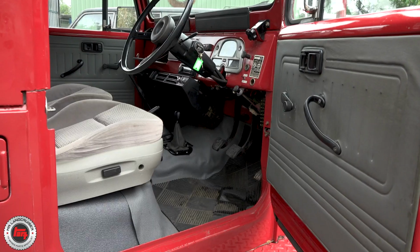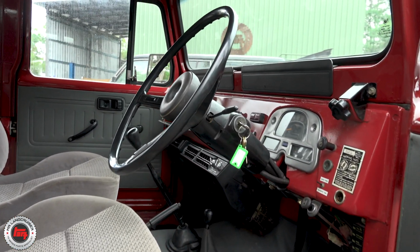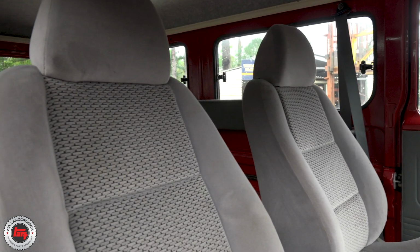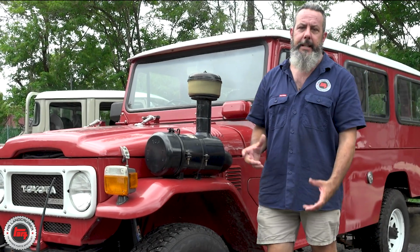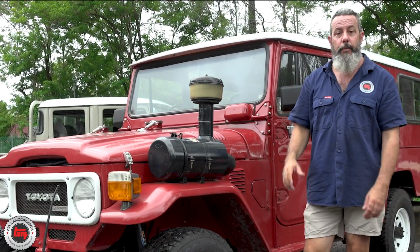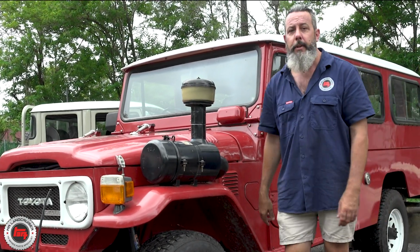Interior wise, it's pretty standard, but since it's been with us, he wanted to upgrade the seats. And a lot of guys are doing the XR6, XR8 seats. This gentleman's found some just standard BA Falcon seats and they're really comfy too. So as the XR6, 8 seats are becoming harder to get, have a look at the Falcon seats. They're really comfy and I'll definitely throw these in mine. One well-kept Troopy.